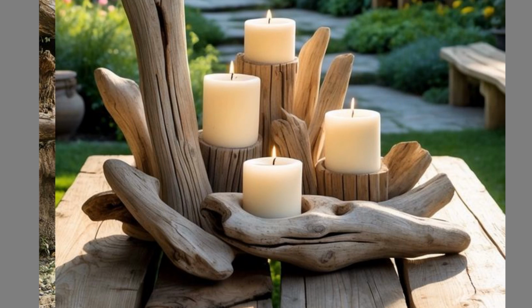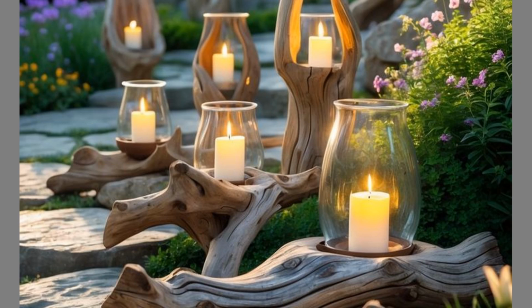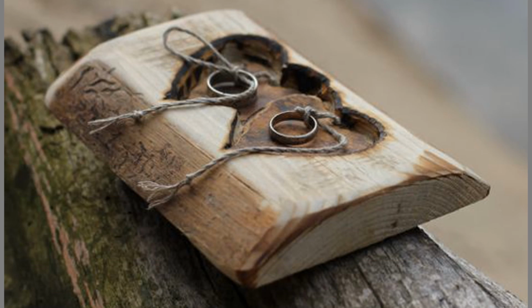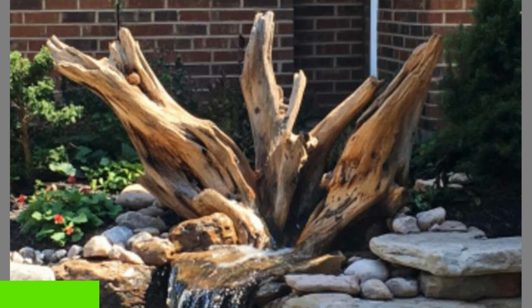Rustic wood crafts have a way of adding warmth, charm, and personality to any space. And in this video, Kuki Decor is excited to take you on a creative journey where we transform simple pieces of wood into breathtaking home decor that speaks of craftsmanship and timeless beauty. Whether you're working with reclaimed timber, driftwood, scrap planks, or even old furniture pieces that have seen better days, the possibilities are endless when you know how to bring out the natural character and texture of wood.